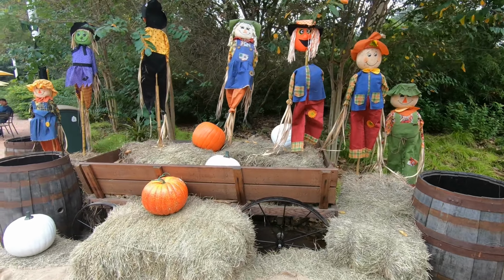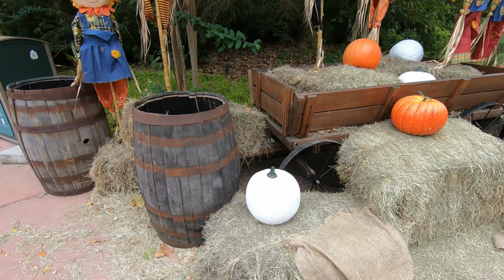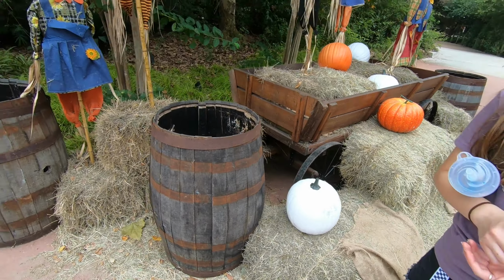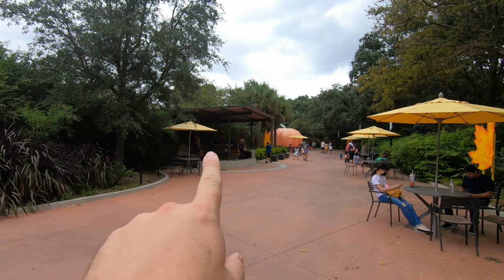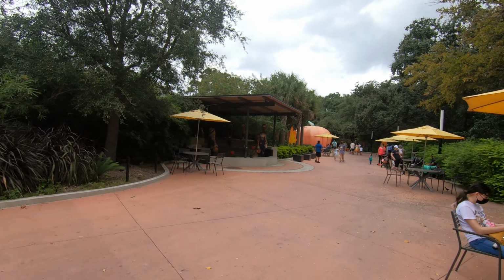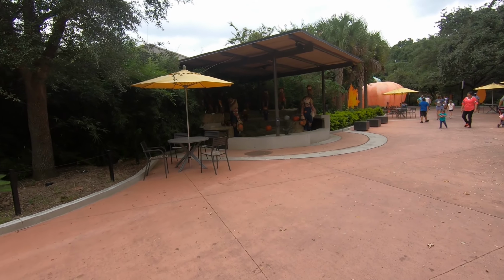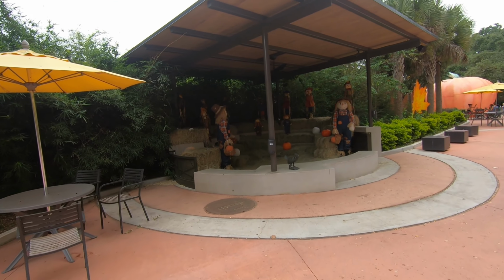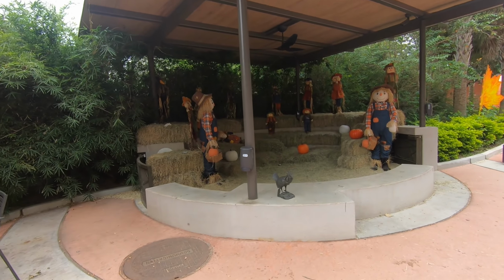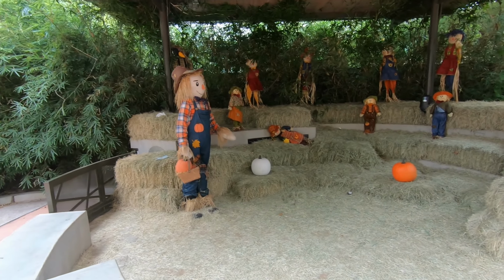So they have a whole bunch of fall decorations all over the place. Here's a bunch of scarecrows, and it's a snowball pumpkin. Giant pumpkin dead ahead. And there's a giant pumpkin over here, and a bunch more scarecrows on this side. Look at all these scarecrows. This is fun and festive for Halloween and for Zoo Boo. This is cute.